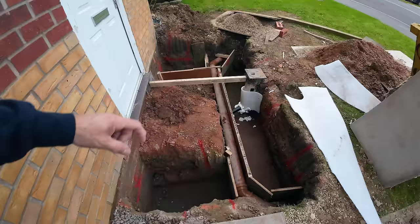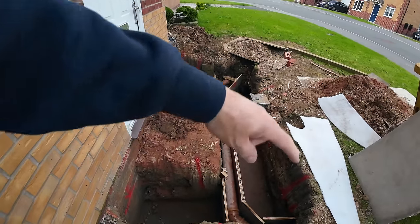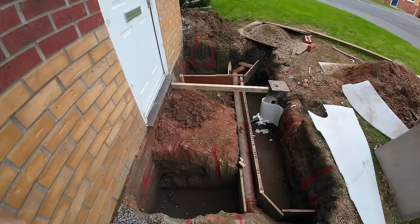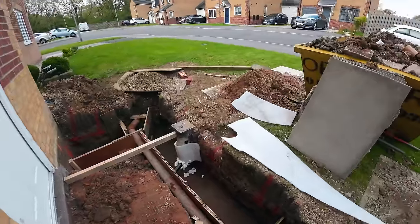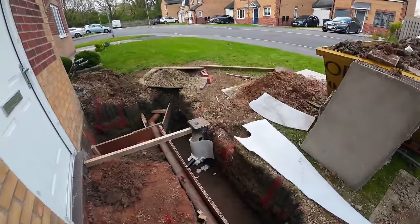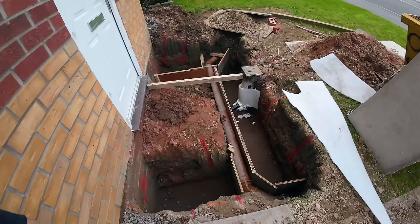And we're going to be skimming over the top of that by about 80 mil. It's going to be a pain building up to it until we get over the top of it, but needs must. There's no way of switching the water out on the street to turn this off to move it back, and I don't want to mess around with the water anyway. So we're going to work now.